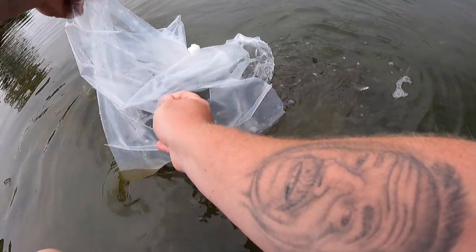Another thing about the golden shiners is they can spawn up to 4 to 5 times a year, so they're just gonna multiply, and that's the goal, to have a healthy population of the golden shiners in this pond to make sure we have enough food for the bass, number one, and like I said, some of the other fish are gonna eat them too, but you really can't do anything to stop that. The golden shiners are also pretty hardy, so like I said, there's a couple benefits to putting them into your ponds.